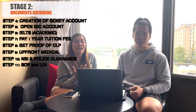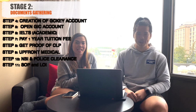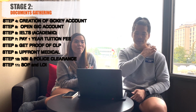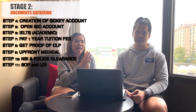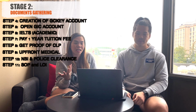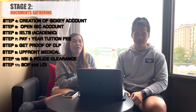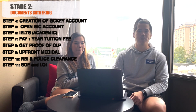And for LOI naman, letter of intent. So parang cover letter kasi siya ng lahat ng documents na pinasa namin. So ang naging focus ng letter of intent ko is yung common law relationship namin, how we started as a couple, and kung bakit gusto or kailangan ko siyang samahan sa Canada. So yun yung pinaka-focus. And the same goes with our parang meron kaming table ng proof of funds or yung financial capacity namin. And andun din yung home ties ko and a little background about myself and how I can be a productive member of Canada. Yes. So SOP and LOI.